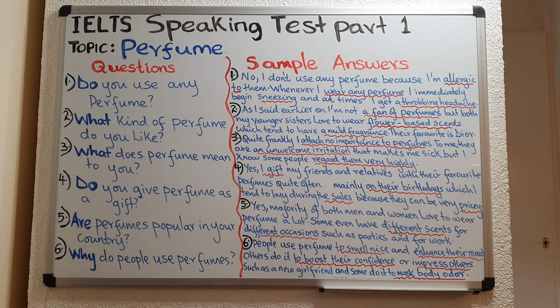So the idea is ensure you answer the question, but be creative about it. If you say you don't use perfumes, it doesn't mean that when it comes to question 2, you should simply say, oh, I said I don't use any perfumes. Instead, be creative, like I've done in that sample answer 2. As I said earlier on, I'm not a fan of perfumes, but both my younger sisters love to wear flower-based scents, which tend to have a mild fragrance. And their favorite is Dior.